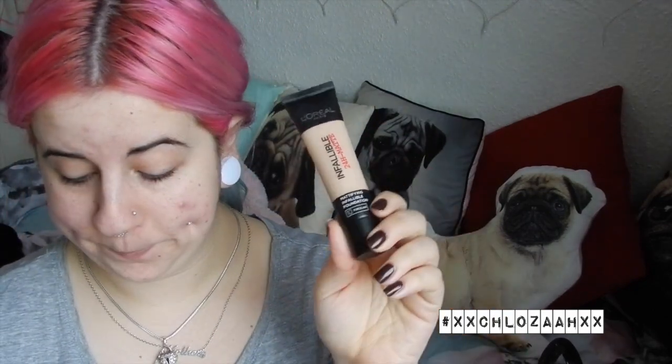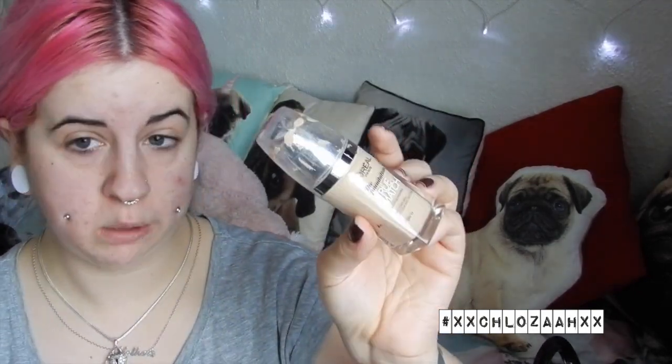The shades I am in the Infallible one, what shade am I? I am number 10 Porcelain, sorry. And in the True Match, I am N1 Ivory. Now these are easy, I'm just the palest shade in this one. But the True Match is better for a range of skin tones because I'm N1, which is neutral, I think. And then they've got pink undertone ones and all that sort of stuff, but I don't really know exactly how it works, but you can properly match your skin tone really well with this. Again, it's still that tiny bit dark for me, but it's definitely the best foundation I've found to match my complexion as well as I can. So this one matches me the best. This one can be still a little bit too dark, but if you blend it well, it still works.